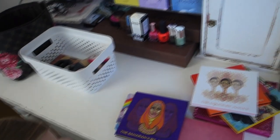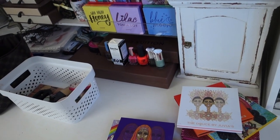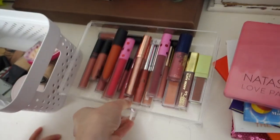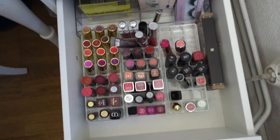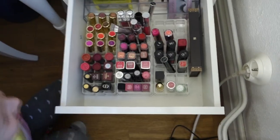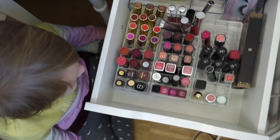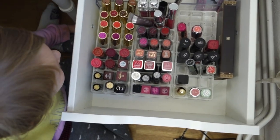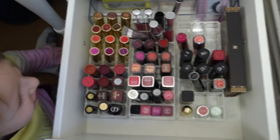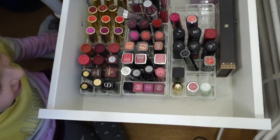Now we need a lipstick. So, I wanna see if there is anything. We have liquid lipstick here. And then we also have lipsticks here. Do you see anything you like?